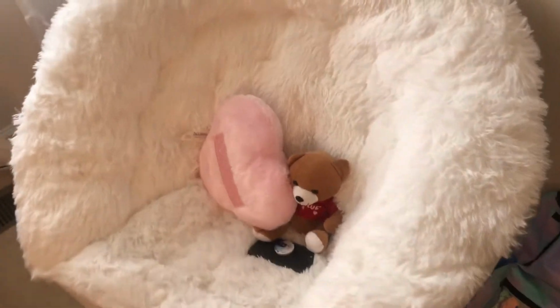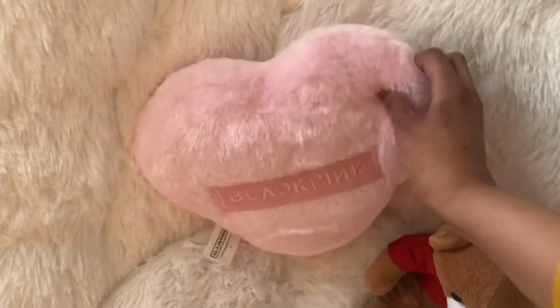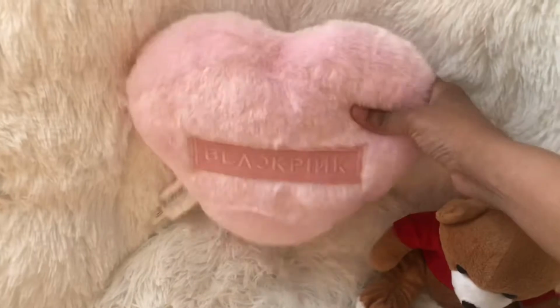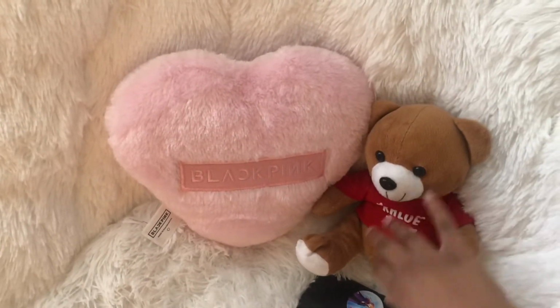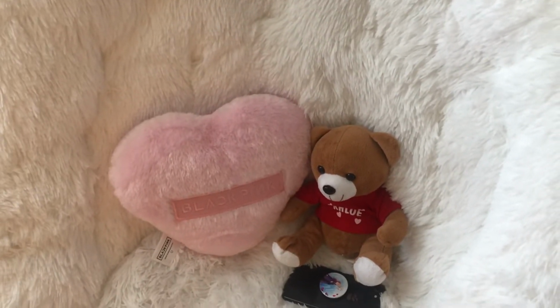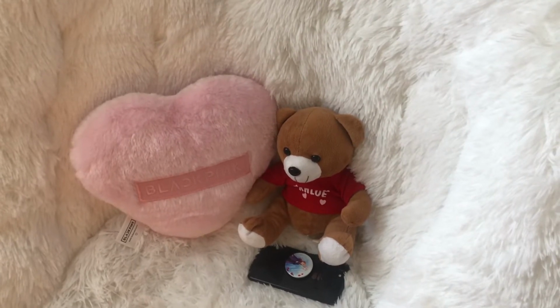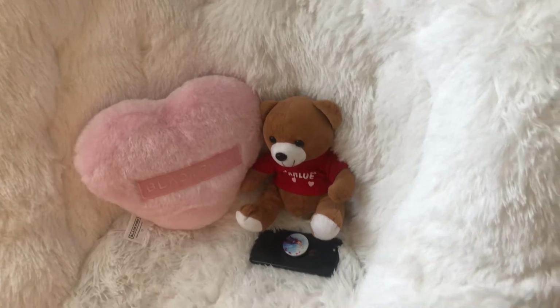She has that. And so we just added her Blackpink pillow that she got for her birthday on here. And we just put this little bear that has Chloe on there. I always call her Chloe Bear. And I got that for her first Valentine. So that's something I definitely keep.